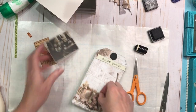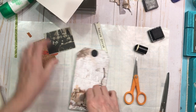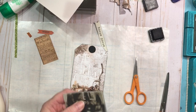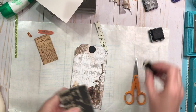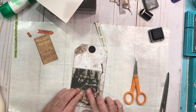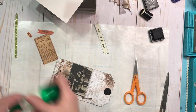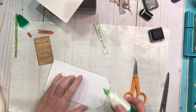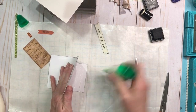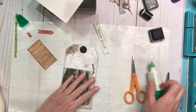And see if, whoops, we're not ready for that yet. Bring it back up and see if I can, oops. Let's tone this down first. Okay, and then see if I can tuck it right into there, just like that. Make sure it's straight. That would be nice. Okay, then we've got that. Now I can come back in under here with a little bit of glue. And I'm just coming back in underneath, and smooshing that down, just like that.